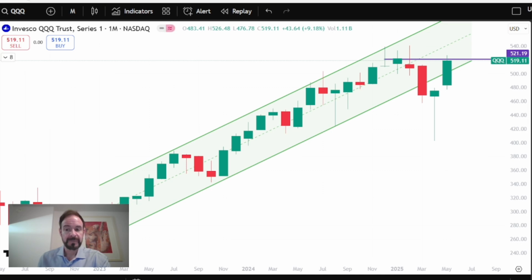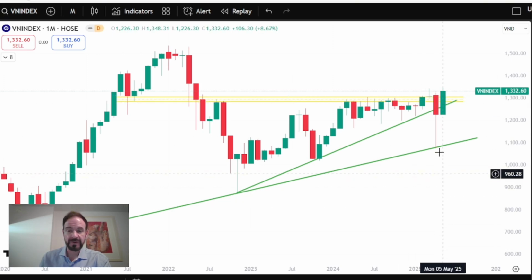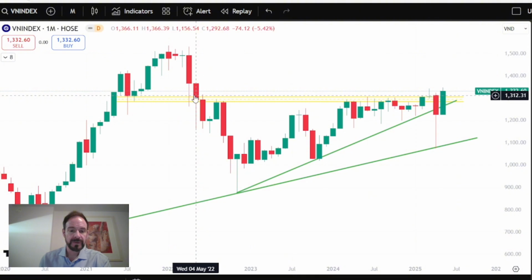One of them, Vietnam. Remember, I've been talking about Vietnam. I've been telling you guys we're breaking out. I think I talked about it in February. We got the April sell-off with the tariffs, but look at this candle we got in May. We have broken the resistance zone on the monthly close. Big time buy signal for the Vietnamese market, okay? This is the highest monthly close since April 2022. So in 3 years, highest monthly close in 3 years. Super signal for Vietnam, bullish on Vietnam.